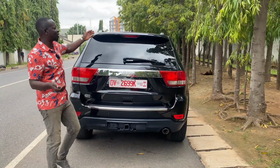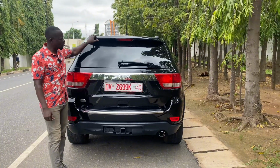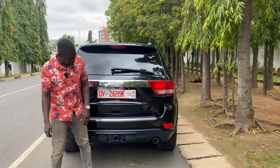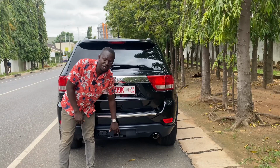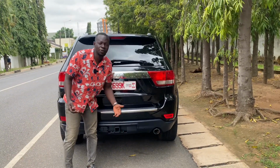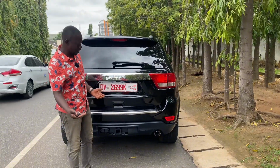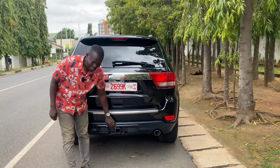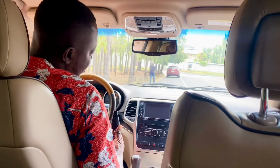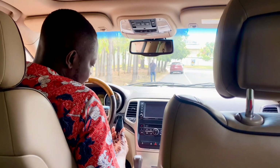As for these features, you know, it keeps it all nice. The rear spoiler, all that. Most significant feature, when you have a 3.6 V6, you need to tow. This is a tow hitch. In Ghana, we don't really do a lot of towing, but whenever it becomes necessary, the functionality is here. So when you see this key fob, it's similar to a Mercedes.